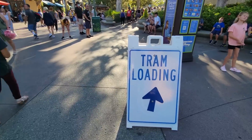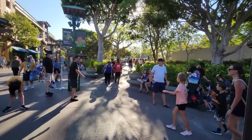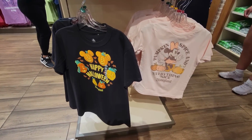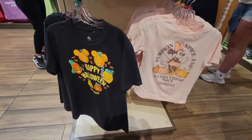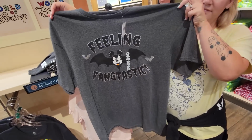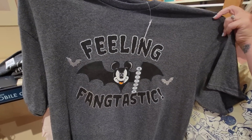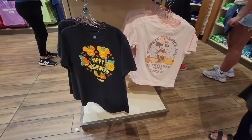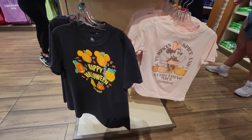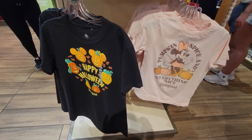Guests will need only go around the fountain and up this ramp here to get to the trams while the walls are up. And since there's not a lot of construction going on around the Disneyland Resort these days, we're going to go inside the World of Disney where we found these three Halloween shirts. Don't freak out though, the Halloween season is not here yet, nor is the merchandise. This is the full and complete array of merchandise that we have available, and I'm pretty sure these are just leftover from last year. They're trying to sell a few shirts in the run-up to the Halloween season.